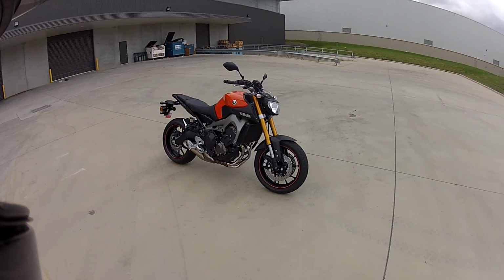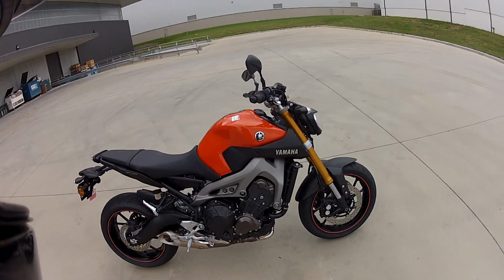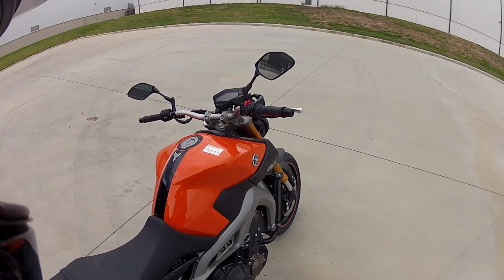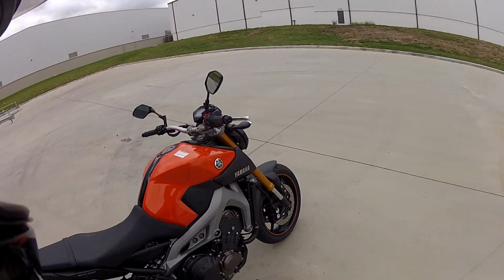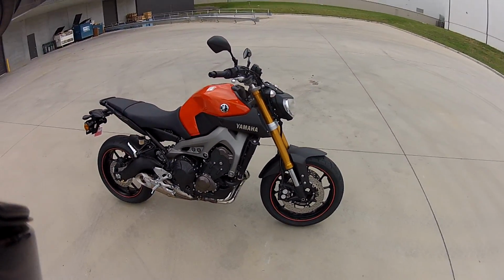What else? As you can see, it's the orange color, or they call it blazing orange. It's a really nice color. Hopefully the sun comes out and you can actually see what it looks like. It's actually got a yellow metallic through it as well, and in the sun it looks fantastic.